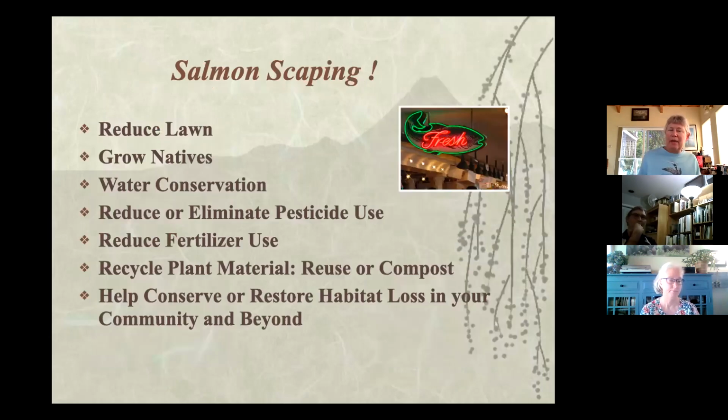When I moved to the island, we had some lawn. We have no lawn now, and when I go up the hill into our yard, it's lush and green and wonderful with all the layers, while our neighbors have brown yards and it's really hot on a hot summer's day. Growing natives conserves water, eliminates pesticide use, and helps reduce fertilizer. So there are all these things that you can do in your yard.